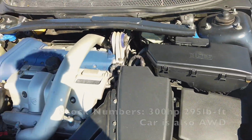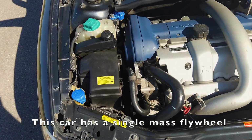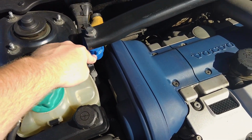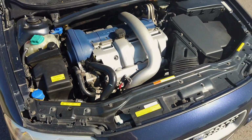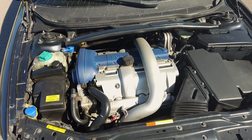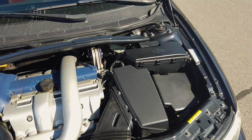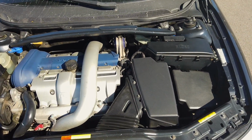So this is how it looks. I haven't really done anything aesthetics-wise. There used to be a bushing with the stock ones. I don't really know why, but these are hard mounted. And this engine, I got the block shimmed. If you don't know what that is, look it up. It's kind of hard to explain. And then I have polyurethane IPD engine mounts all the way around and transmission mounts underneath.